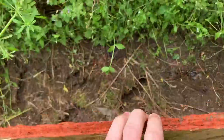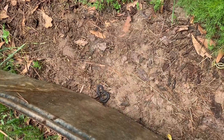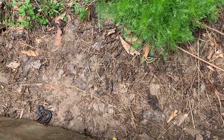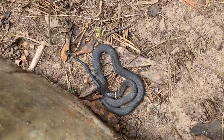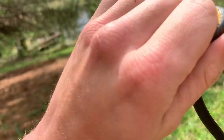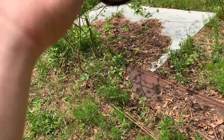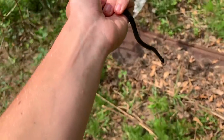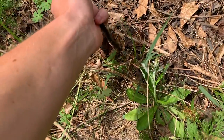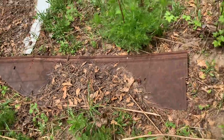And nope. That's pretty cool. I don't think I've ever flipped a snake under this piece of tin. There's a little ringneck hanging out right here. Let me get him out real quick for some pictures. Good size, healthy ringneck. Pretty cool. I've never found anything under that piece that I can remember, so I'm gonna put this girl back. She looks like she's gravid, and maybe she'll lay some eggs under there, and we'll find some babies later.